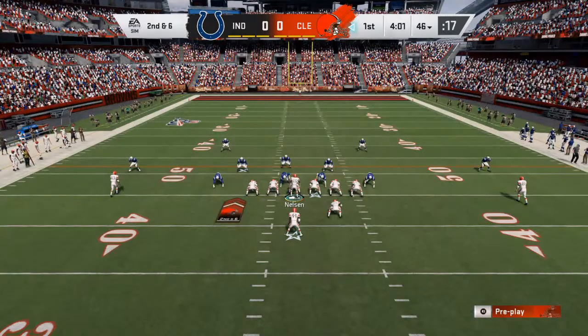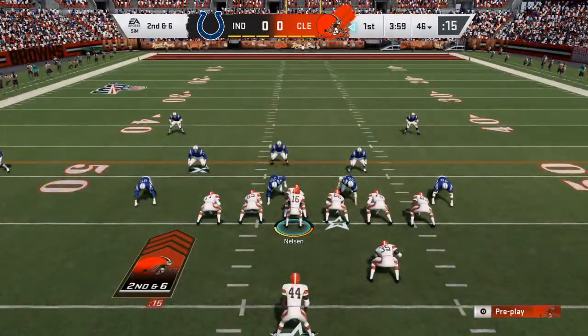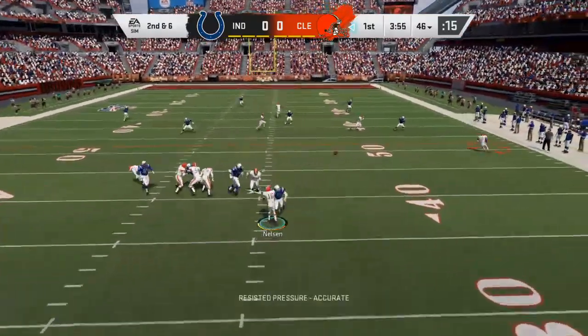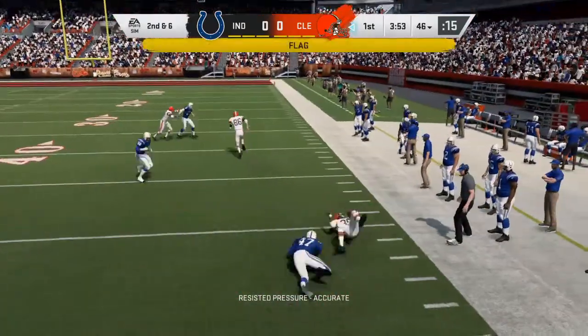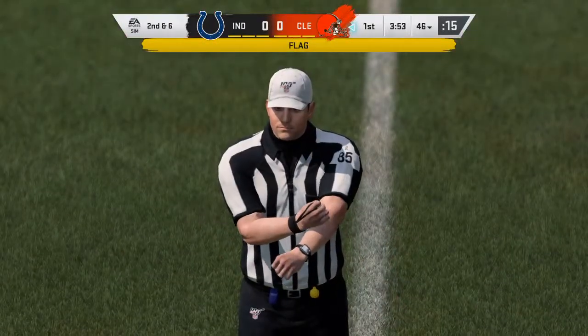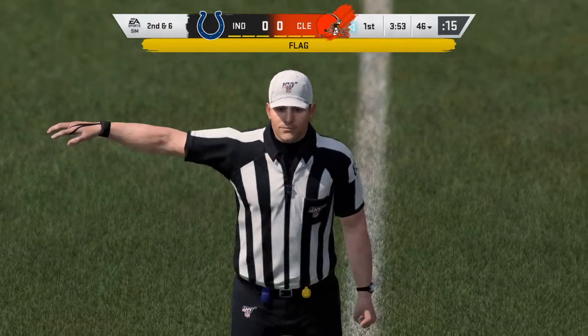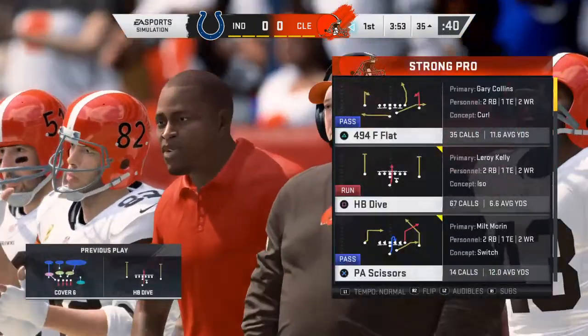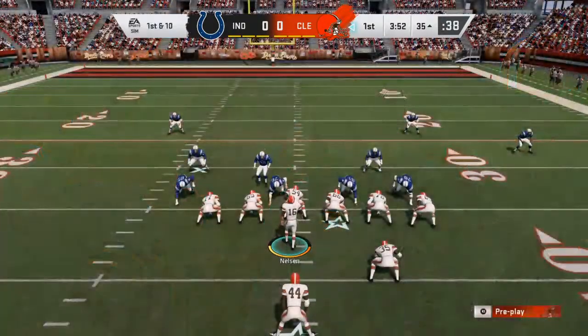Now they deal with a 2nd and 6. Looking for his running back, and he's got it. And, he's going to be brought down by the face mask. Here come the flags. This is going to get him a first down. So they'll take the yardage and tack on 15 more for the face mask.